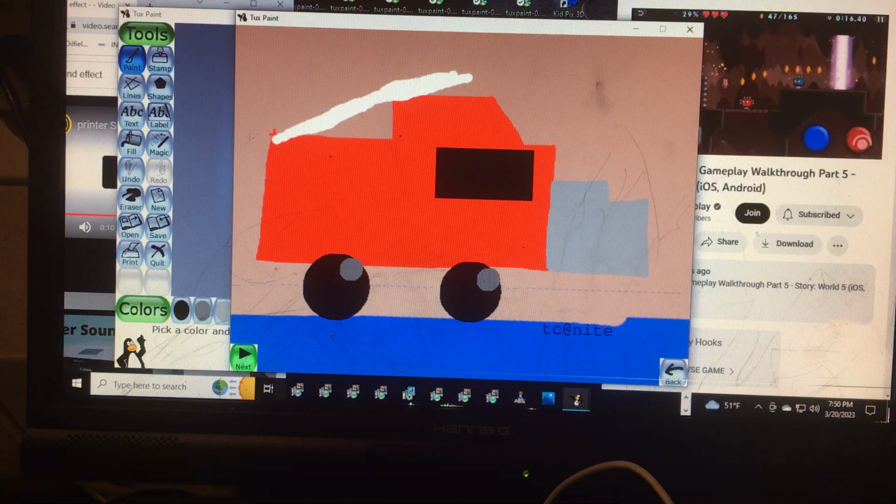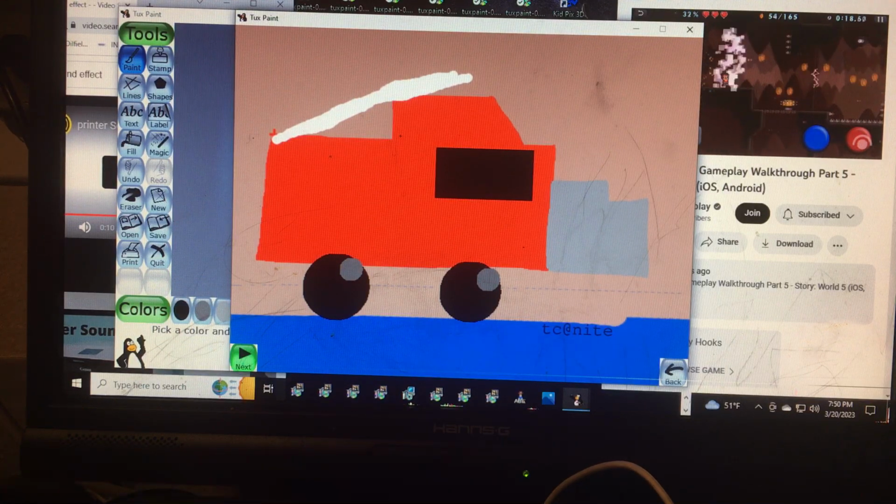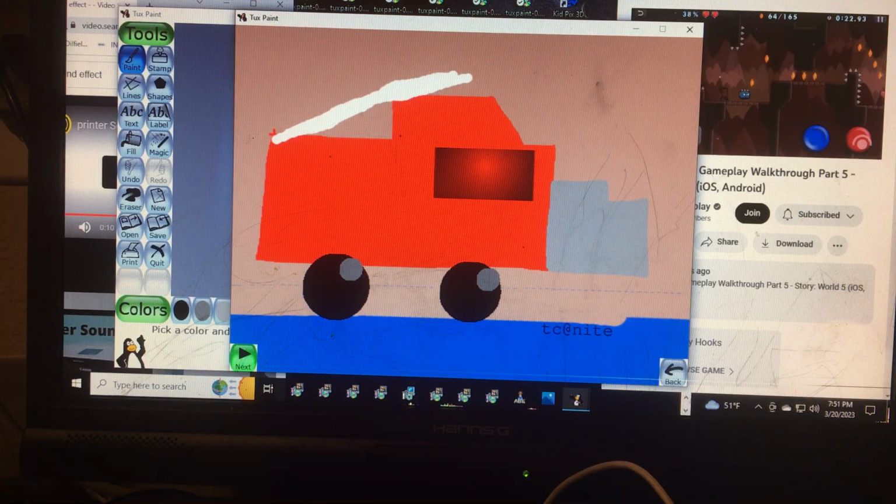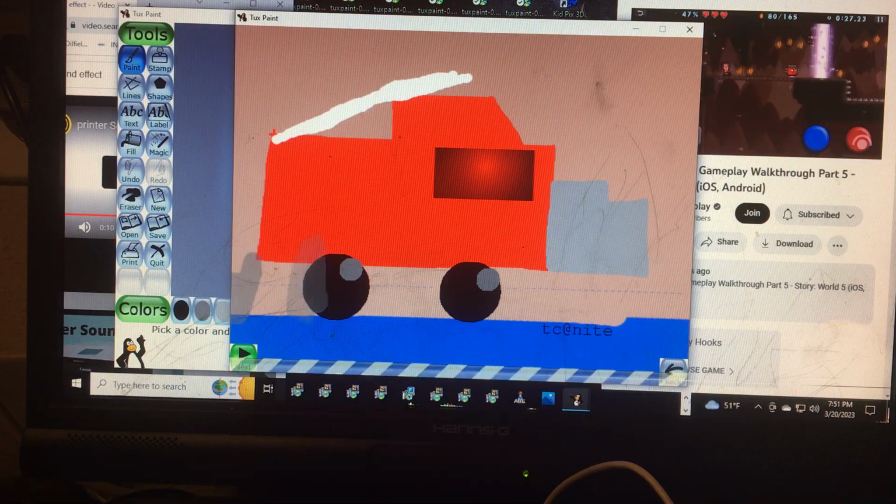Wow, look at that cool fire truck. It is so colorful, and it's red. Well, it's time for me to go inside it, because I'm a firefighter by job.